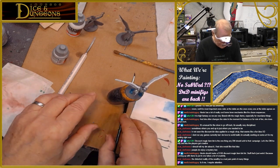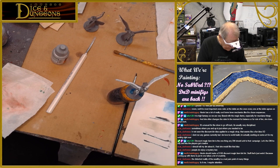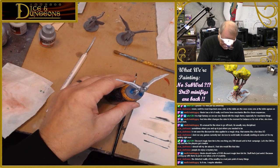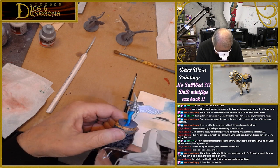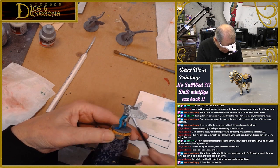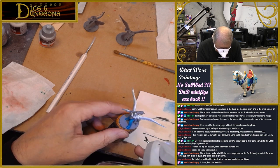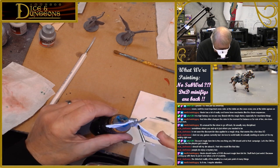And then I'm going to touch up the white. There was a spot somewhere that didn't have paint on it. I need to find it again. Pretty obvious place too. Oh, there it was, right at the top of the shoulder.